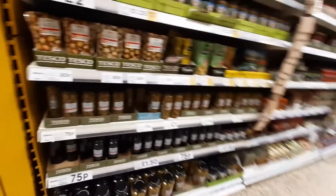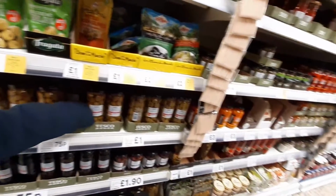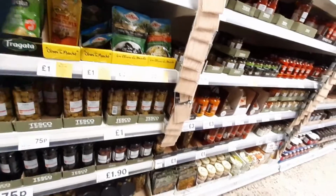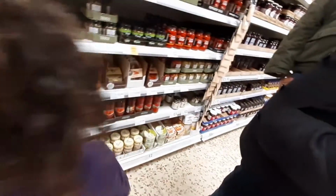And then this, I can't believe the size of the alcohol section, it is absolutely massive. We didn't get down that aisle, but all of the corner in about 2 aisles is just alcohol. So we've got olives here, all different types of stuff. There's ones with the seeds still in. There's marinated olives in glass jars, black and green.